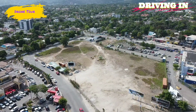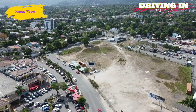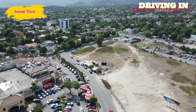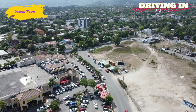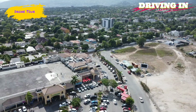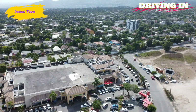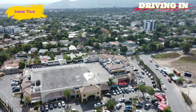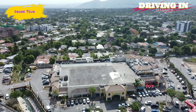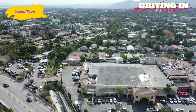Now, they haven't given a date as to when the construction will start, but it's definitely in the works, because to buy that piece of land is not cheap. You're talking about millions of US dollars to buy real estate like that. But they insisted it's going to be a mixed-use destination in the midst of Barbican. There was some rumor or some discussion about putting up a hotel there, but they have said it's not going to be a hotel, it's going to be an extension of the plaza, multi-use.